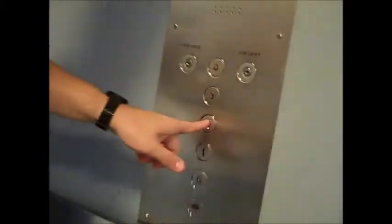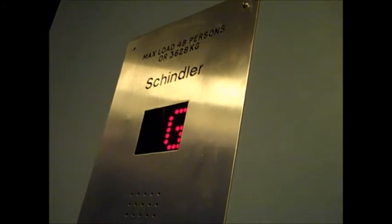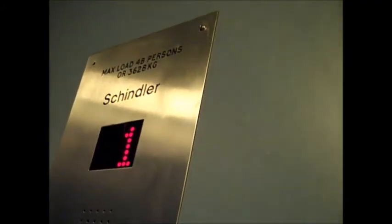Whoa! Look at the size of this cab. Right, send her up. Send her up in. Typical. Okay, so talking so you can hear it. Listen to this. Schindler, 48 persons, 3,628 kilograms.